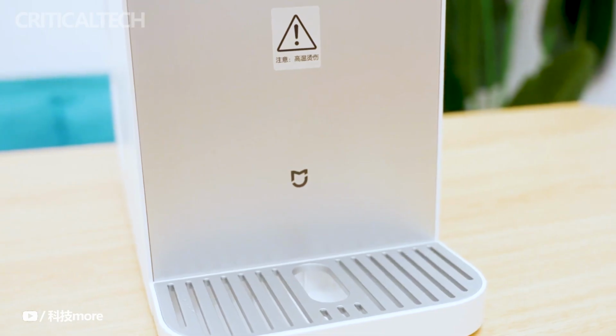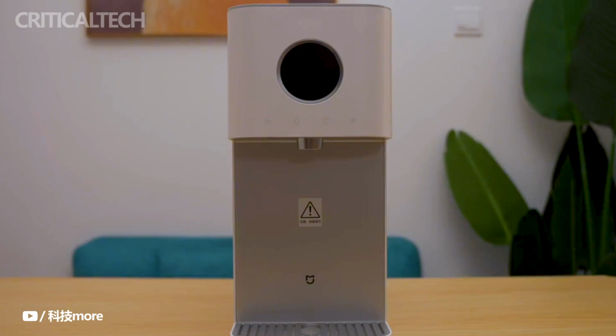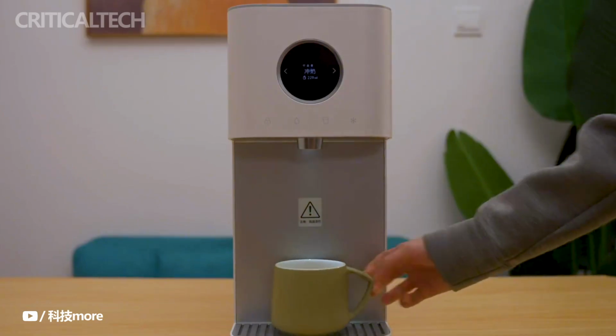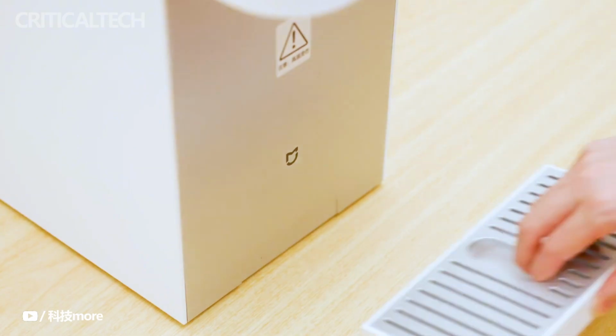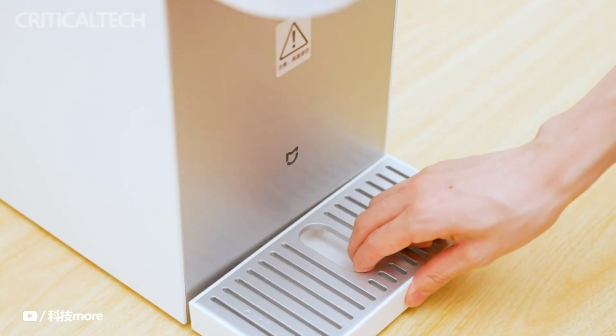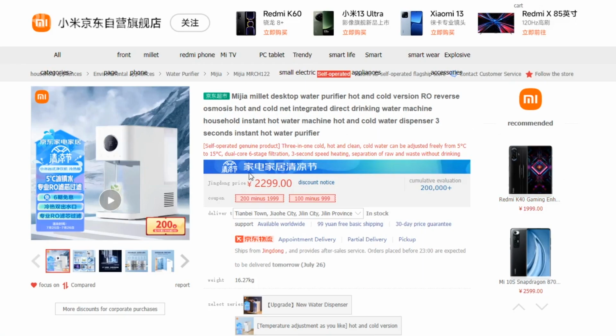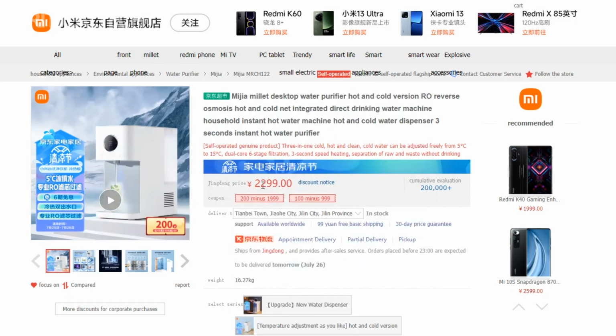The Mijia Home desktop water purifier hot and cold edition comes as an upgraded version of its predecessor, the Smart Edition, which was introduced to the market just a year ago. Xiaomi has consistently strived to enhance their products with the latest innovations and user-friendly features, and this purifier is no exception. Priced at 24.99 yuan or about $347, the Mijia Home desktop water purifier hot and cold version offers a remarkable 3-in-1 functionality, catering to the requirements of users with various preferences.